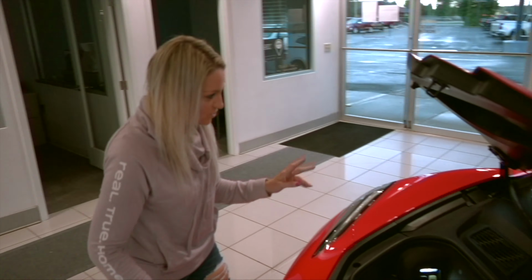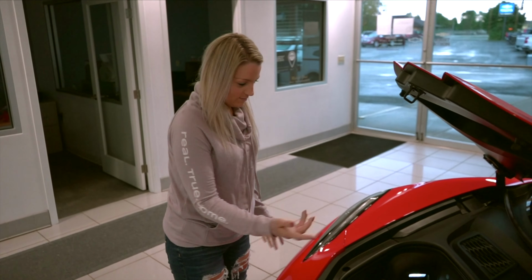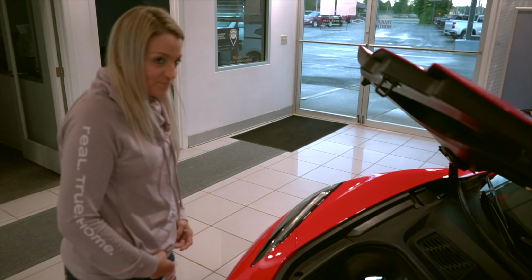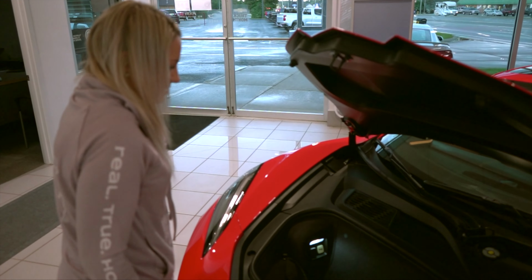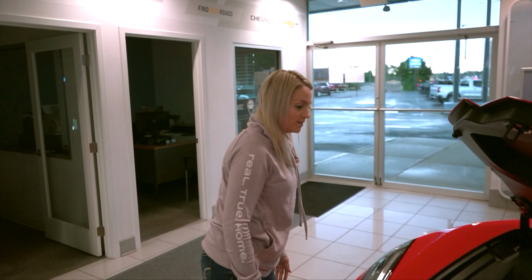So this is your trunk space? Yes. So you can fit like a bagel in there. A bagel. They've designed this purposely. You can fit a carry-on. Okay, so a carry-on. No storage in this thing. But if you're driving this car, you're probably not driving it for the storage space.